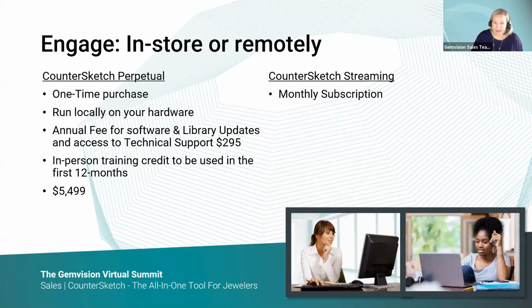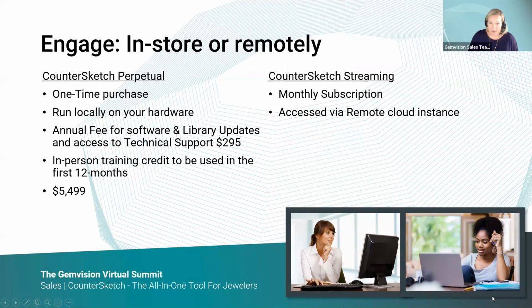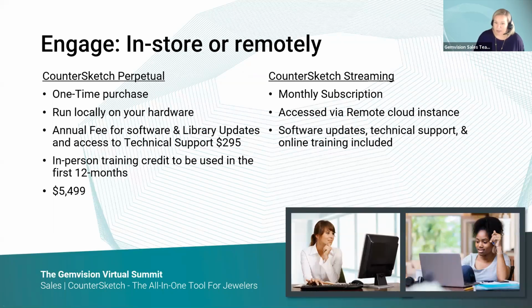Another way that you can purchase CounterSketch is through CounterSketch streaming. With CounterSketch streaming, there is a monthly subscription. So after a 6-month initial commitment and fee, you're able to access CounterSketch remotely through a monthly subscription. What's great about this is you don't need to purchase that high-power gaming computer. So all you need is a computer that runs on a Mac or Windows operating system, and you can access CounterSketch streaming in the cloud. Included with your monthly access fee are the software updates, library updates, technical support, and online training. So again, with this streaming package, we include all of the tools that you need in order to move forward with CounterSketch in your business.